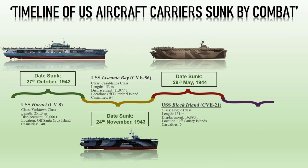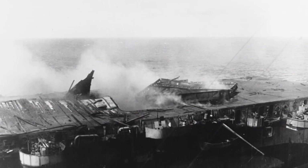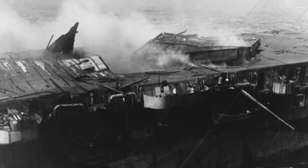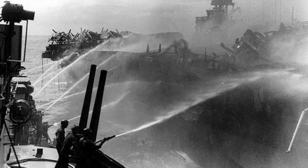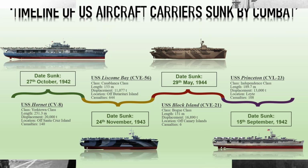USS Princeton CVL-23. She was an Independence-class light aircraft carrier active in the Pacific Ocean during World War II. Princeton was attacked by a lone Yokosuka D4Y Judy on 24 October 1944. The bomb struck between the elevators, causing a fire that led to further explosions. Structural damage was minor, but the fire spread rapidly due to burning gasoline, eventually causing her to sink.